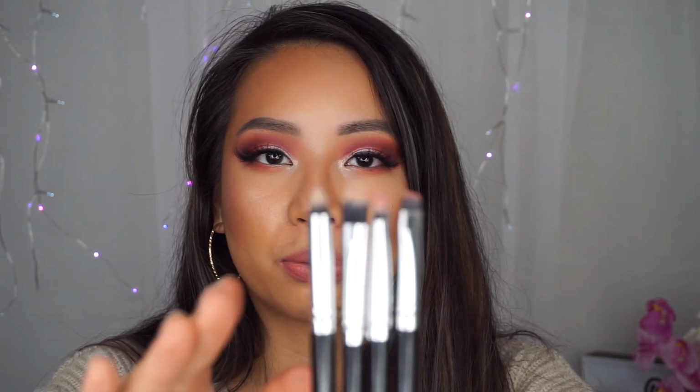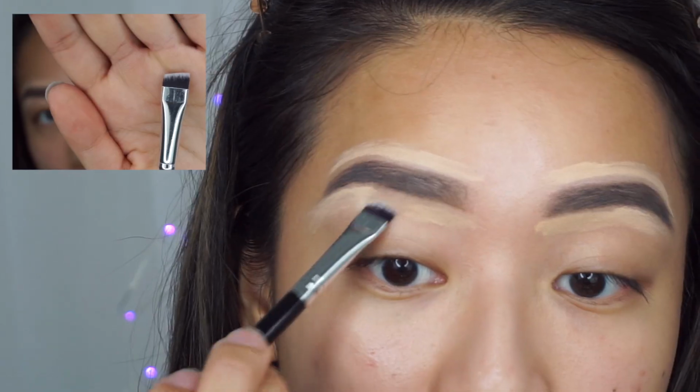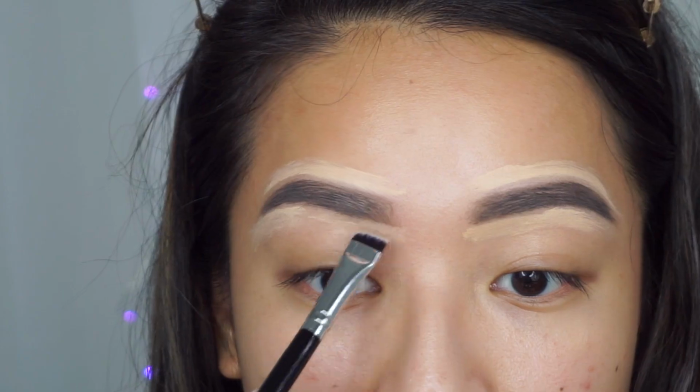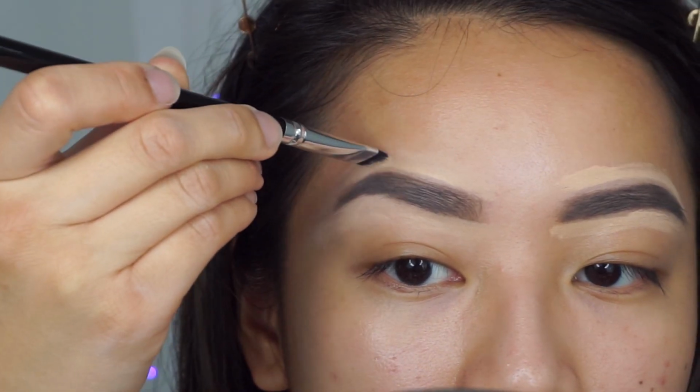The next brushes that I want to talk about are the ones that I used for concealer-like things. This is the flat angled brush. I absolutely love this one. I'm a sucker for any of these types of brushes. This one is particularly short, but at the same time wide, and I used this to clean up underneath my brows. I feel like you can also do some really cool cut creases with that.